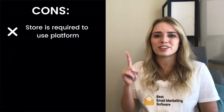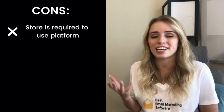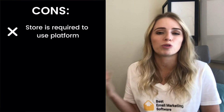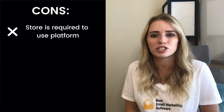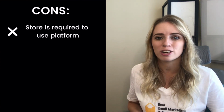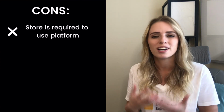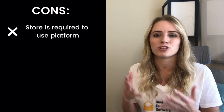Now, my list of cons with Omnisend start with one, the requirement to have a store. So if you were wanting to use Omnisend and you didn't have an e-commerce store, it just wouldn't be possible. So that is unfortunate, and it does make it hard to try out the software if you are just getting started with an e-commerce store, or you want to do that in the future, but you want to learn how to use the software. Again, you can't really do that until your store is created.